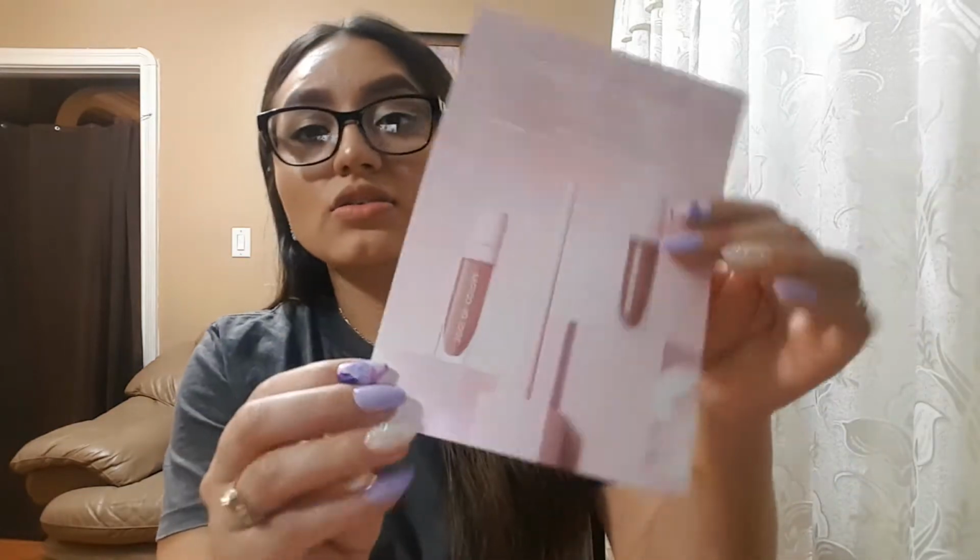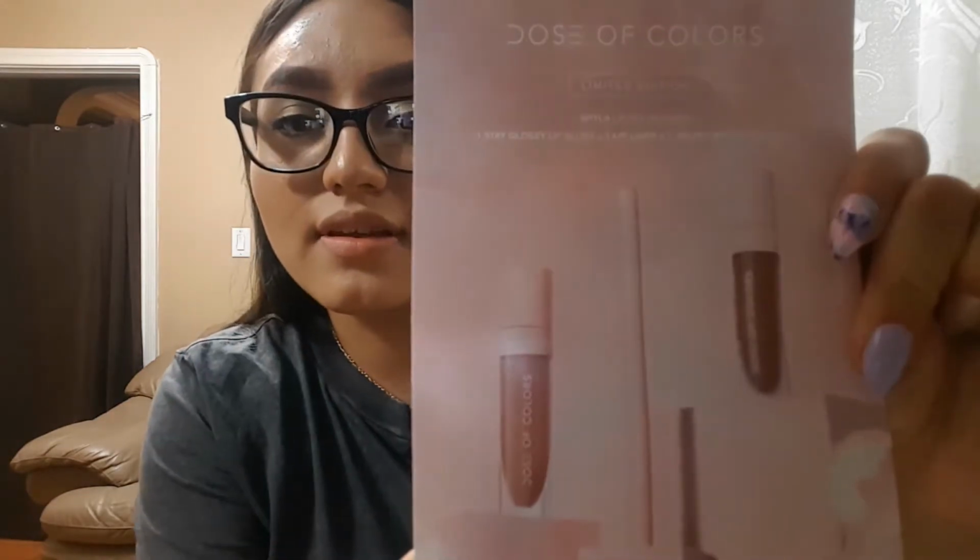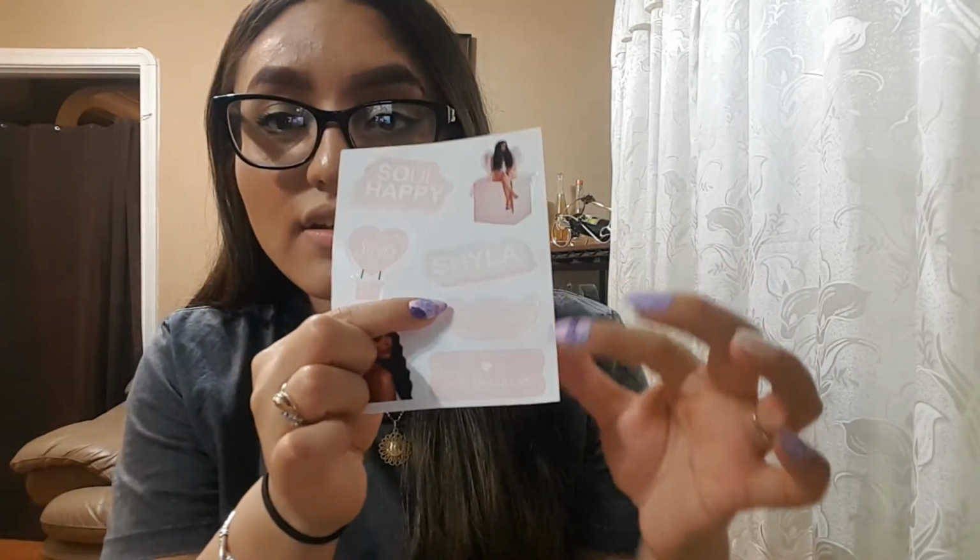So it says Dose of Colors, limited edition Shyla lip set includes 1 Stay Glossy lip gloss, 1 lip liner, and 1 velvet mousse lipstick. So there's 3 items in this box right here. See, you also get stickers. That's cute. It says Soul Happy, that's her daughter's name. Shyla, love Dose of Colors. And there she is. That's cute.